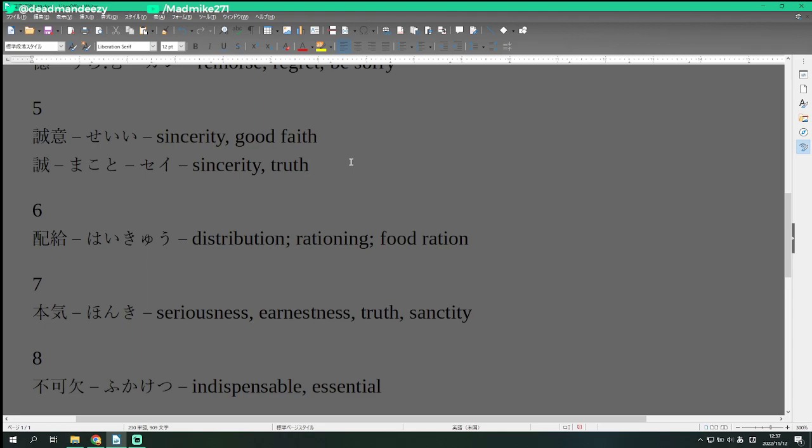Makoto hoka ni sei. Seii no sei. So seii is a sincere idea, kind of. A sincere idea. It could be like a sincere person, kind of a mind or a heart. Sincere thought. Seii is sincerity.